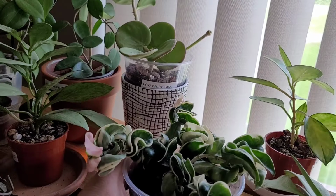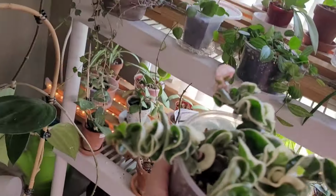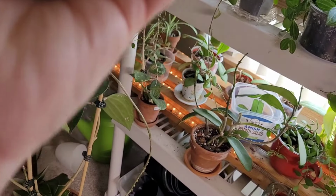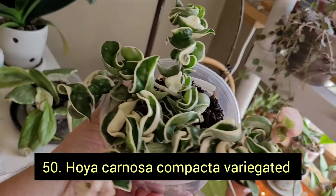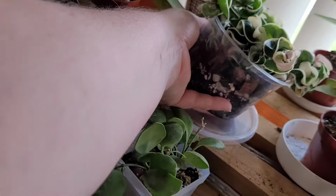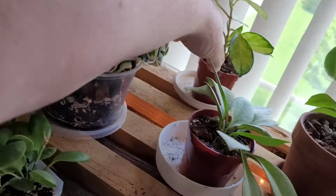And right in the middle here, oh my gosh, this one made such a comeback. I thought it wasn't going to make it. It got really sad looking. This one has made such an amazing comeback. It was all wrinkly looking, and I think it just needed water, because once I watered it, it started acting amazing. This one's going to stay right here because it really likes it right there.